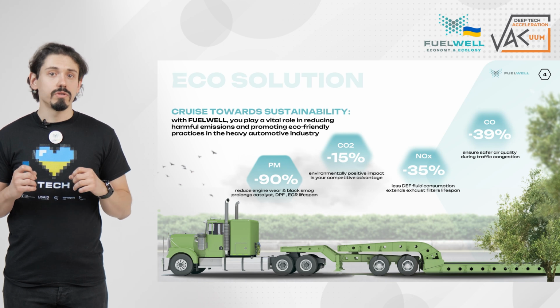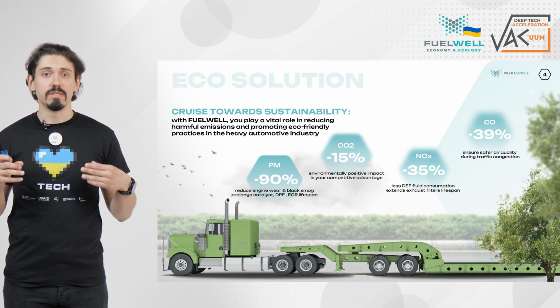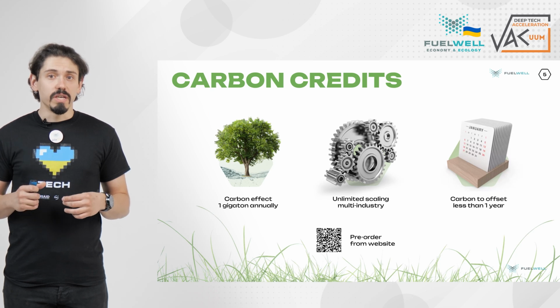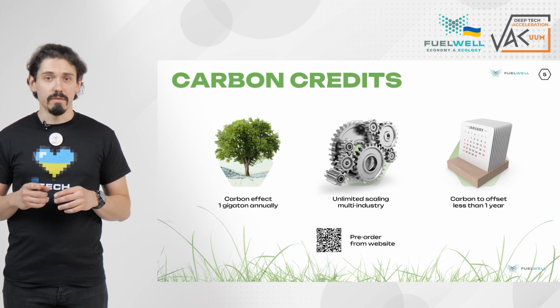Besides saving money, FuelWell is a reliable tool for sustainability. It's lab-tested to reduce particulate matter pollution by 90% along with reduction in CO2, NOx and CO emissions. Basically, it helps to make the US less smoggy and improves air quality. The technology is proven by Gold Standard and Verra methodologies, allowing us to register for carbon credits and create an additional revenue stream by 2027.